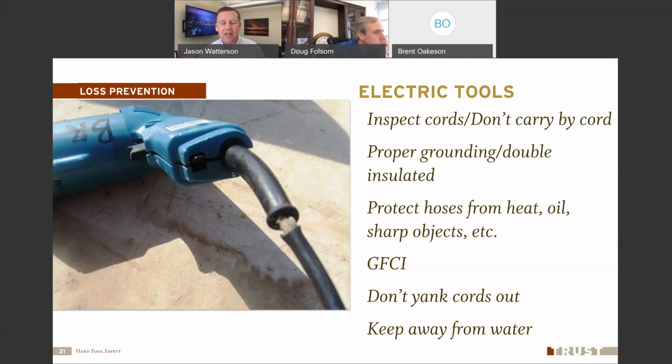We'll have a GFCI. So if the current that's returning after it goes through the tool is reduced by more than 3 milliamps, it will pop that GFCI and protect you from being electrocuted. The breakers protect tools. They protect the conductors, the wires. They don't protect you. They might protect you from a burning building or burning up your tools. They don't protect you from electrocution. A GFCI protects you from electrocution.